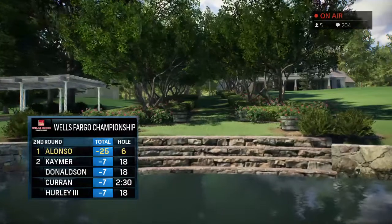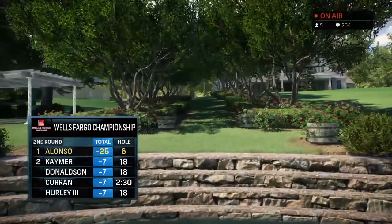Continues to amaze. Yet another birdie. And what a day it's been.